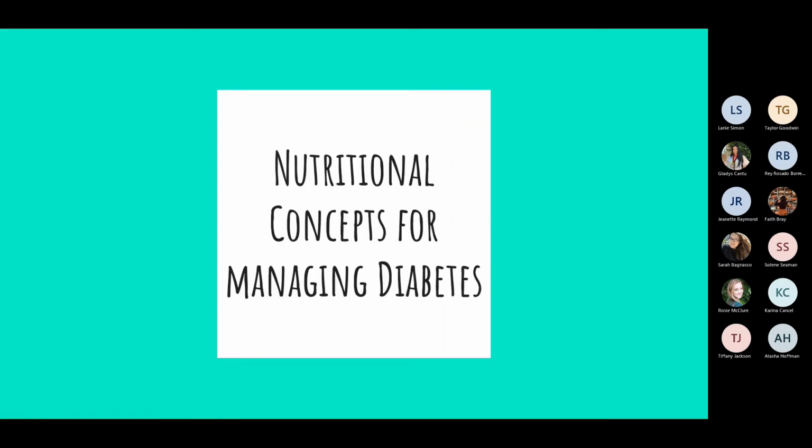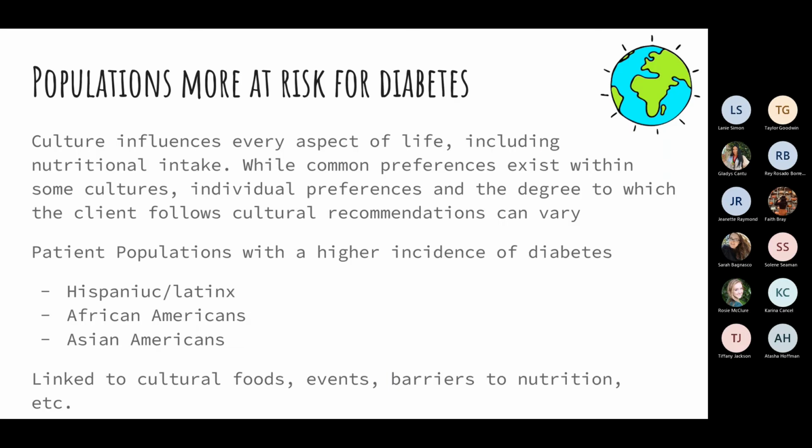So we're just going to review a little bit on some nutritional concepts for diabetes. There are certain populations that are a bit more at risk for diabetes, so just keep that in mind. Many links, including cultural foods, events, and barriers to nutrition, all contribute to put certain populations more at risk for diabetes.